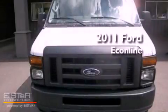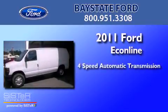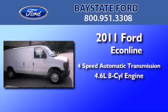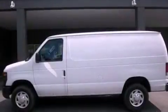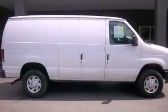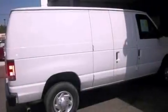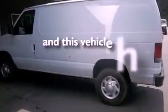This is a 2011 Ford Econoline. This van has a 4-speed automatic transmission and a 4.6-liter V8. All of the following features are included: a low tire pressure indicator, traction control and stability control systems, 12-volt power outlets, privacy glass, an anti-lock braking system, door reinforcement beams, air conditioning, and this vehicle has less than 14,000 miles.